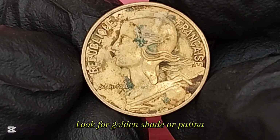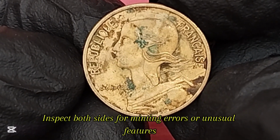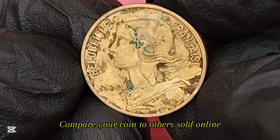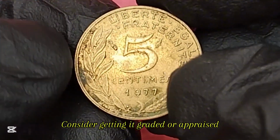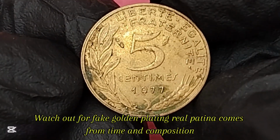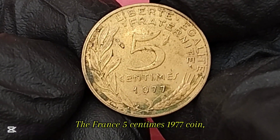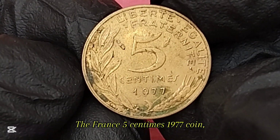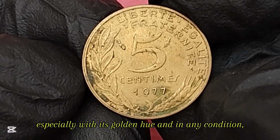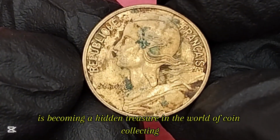Look for golden shade or patina. Inspect both sides for minting errors or unusual features. Compare your coin to others sold online. Consider getting it graded or appraised. Watch out for fake golden plating. Real patina comes from time and composition. The France 5 Centimes 1977 coin, especially with its golden hue and in any condition, is becoming a hidden treasure in the world of coin collecting.